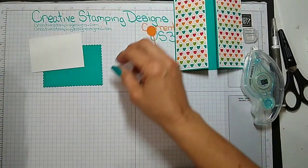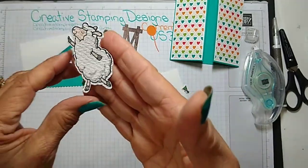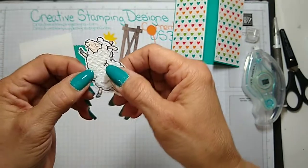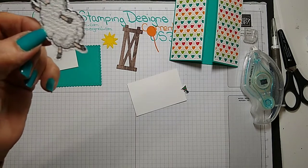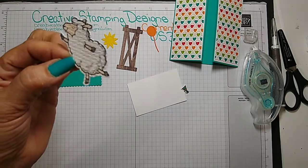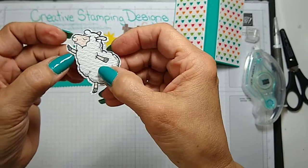I have a little of everything, and I did already pre-cut things. I stamped the sheep. I colored it, and I don't know if you can see it, but I ran it through my Stampin' Cut and Emboss. I embossed it using the Tasteful Textile 3D embossing folder. I wanted to give it a little, I don't know, make it look fluffy. So I ran it through.